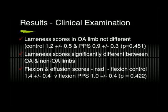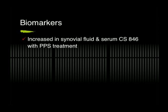With results, the lameness scores in osteoarthritic limbs were not significantly different. The lameness scores were significantly different between osteoarthritic and non-osteoarthritic limbs, and flexion and effusion scores showed a lowering with treatment, but the difference was not significant. However, trends were seen in a positive way for all these parameters. A number of biomarkers in the synovial fluid and serum were examined, and in particular what we call the chondroitin sulfate 846, which is a marker of increased synthesis of chondroitin sulfate, increased with pentosan polysulfate treatment.